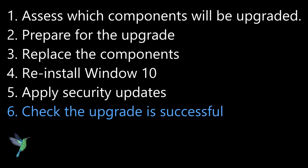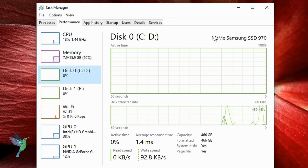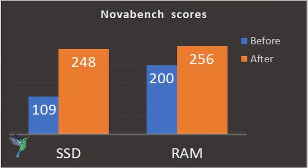Okay, now here's the fun bit. Did your upgrade work? You can see here in System Manager I've got 16 gigs of RAM at the slightly higher speed. Well, that's good. And we've got a new disk, it's the NVMe Samsung SSD 970. So did we get any gain? Well, yes, these are the benchmark scores. The SSD is more than twice as fast and the RAM slightly faster.